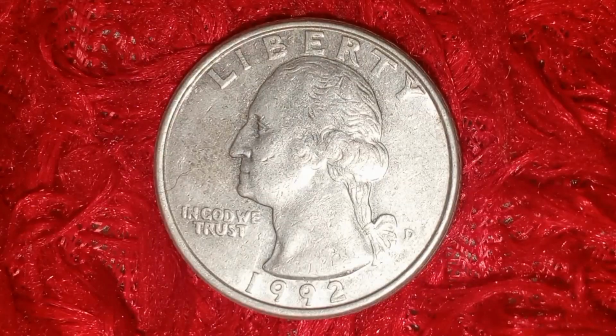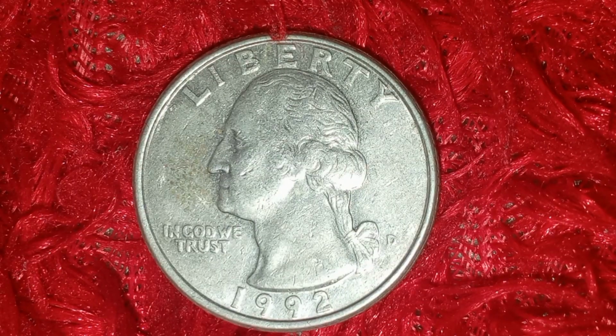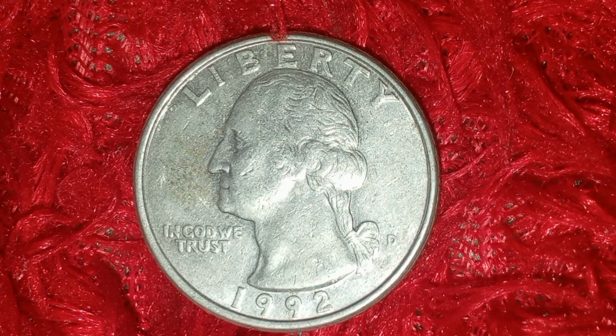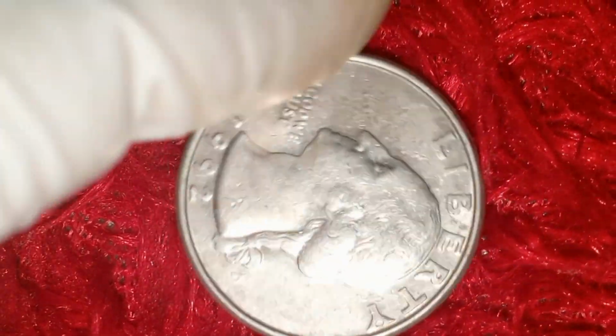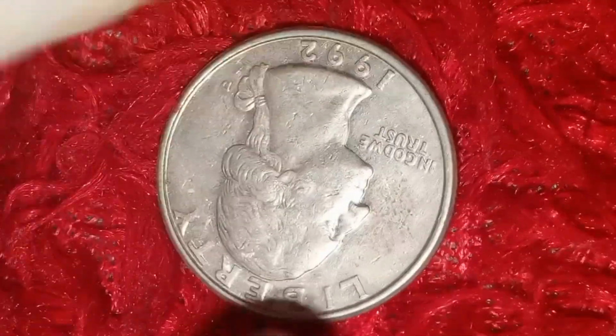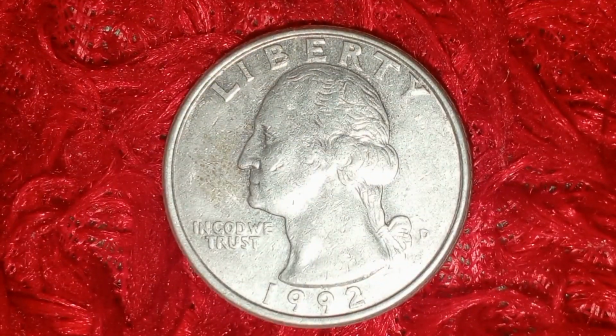The 1992 Washington Quarter, general features. Now let's talk about the 1992 Washington Quarter specifically. This coin was minted in Denver, which is why you will see the D mint mark just below Washington's neck on the obverse side of the coin. The 1992 quarter has a standard diameter of 24.3 millimeters and weighs 5.67 grams.